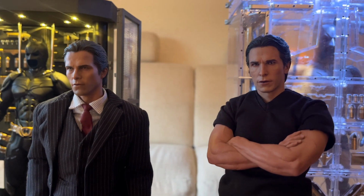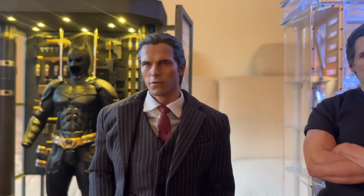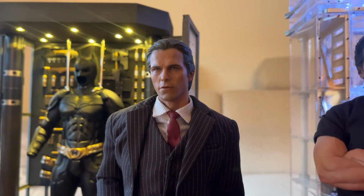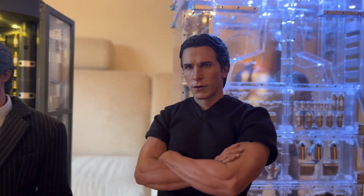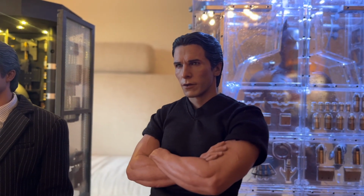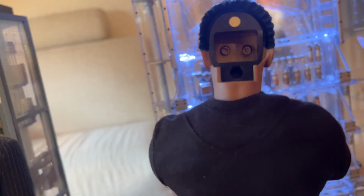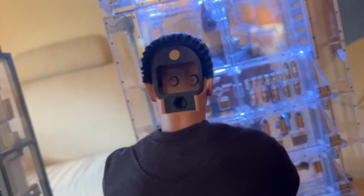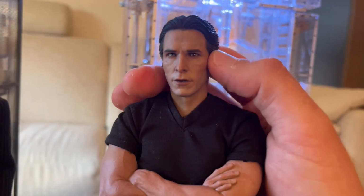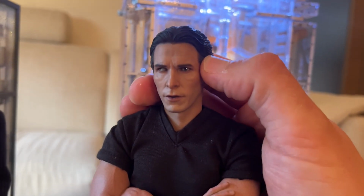Now, one major difference between these two head sculpts is that this one basically just came in one solid piece. You cannot move his eyes, nothing. However, this one, you can remove the back part of his head. You can remove his hair, right? So all you got to do is remove his hair, and with this little tool, you can change the direction of his eyes. Yeah, actually, you can even do it with your finger, right? Look, check this out. It's a bit creepy, isn't it?